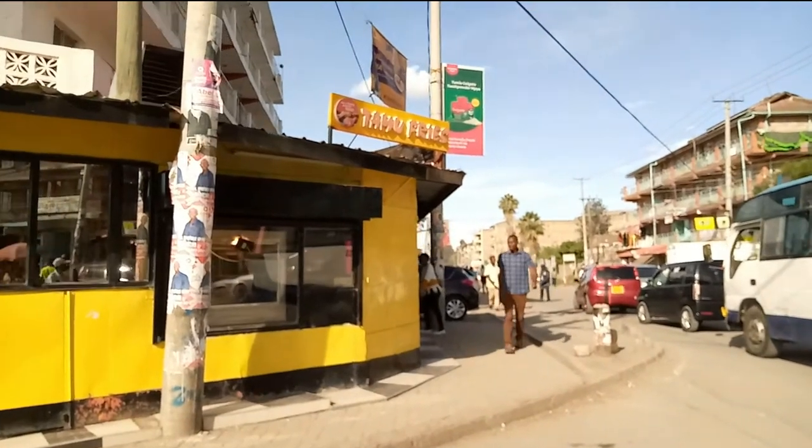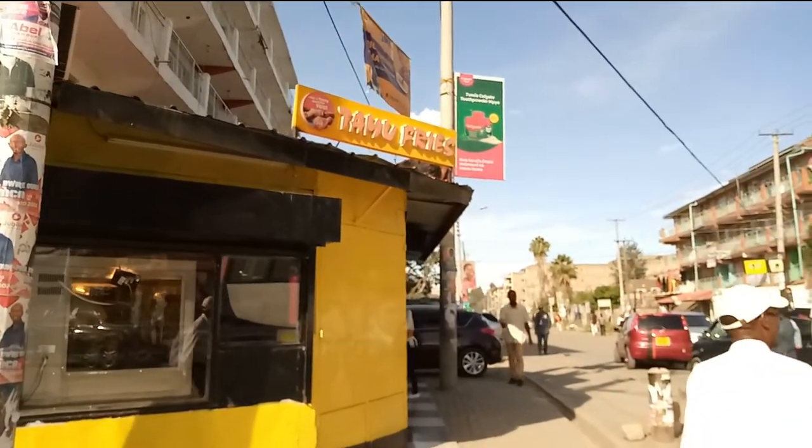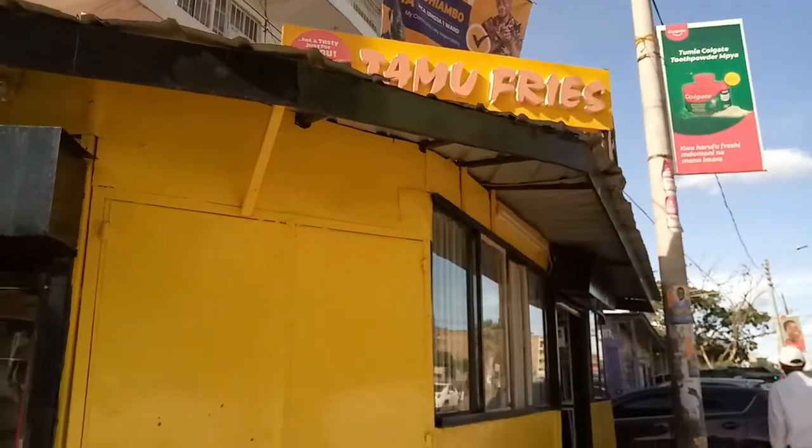Third and final spot is Tamu Fries, and it's located in Umoja, just opposite Hornbill. And here we are going to try their drinks. I heard they have very good juices, so we are going to try them.